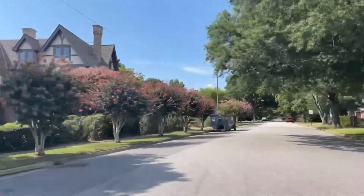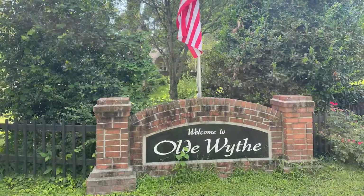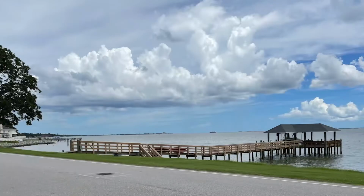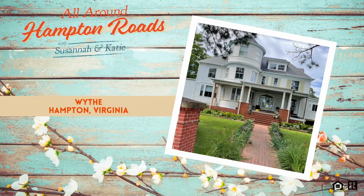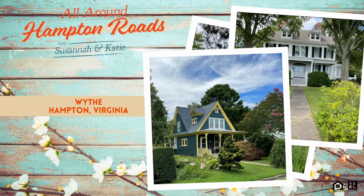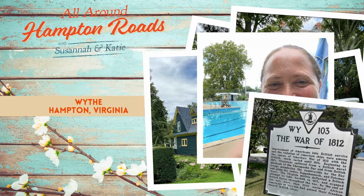A few of my favorite things about living in Wythe are the community of friends and family, walking my dog along the gorgeous waterfront on Chesapeake Avenue, admiring and living amongst some of the most gorgeous and historic homes in Hampton, the proximity to Newport News, downtown Hampton, and Fort Monroe, the George Wythe Pool, and the history.